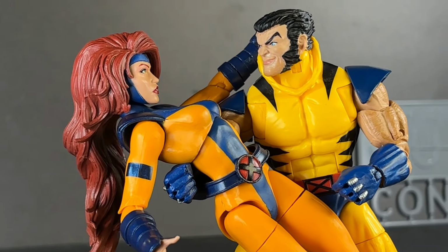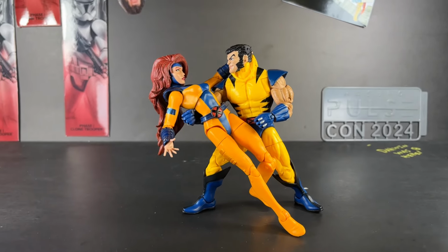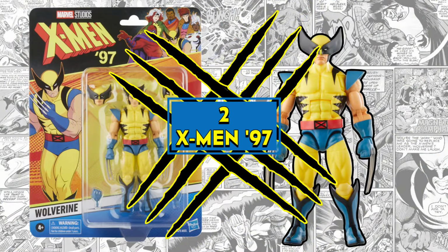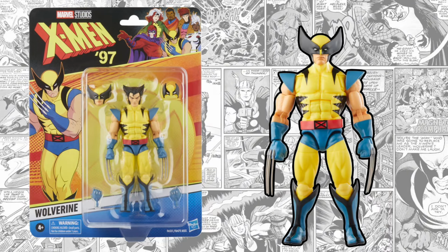Hey, number 3, Triangle. I swear I didn't do it on purpose. Alright, moving on. And coming in at number 2, we have X-Men 97 Wolverine. This released in 2023 as a part of the X-Men 97 Retro Collection.